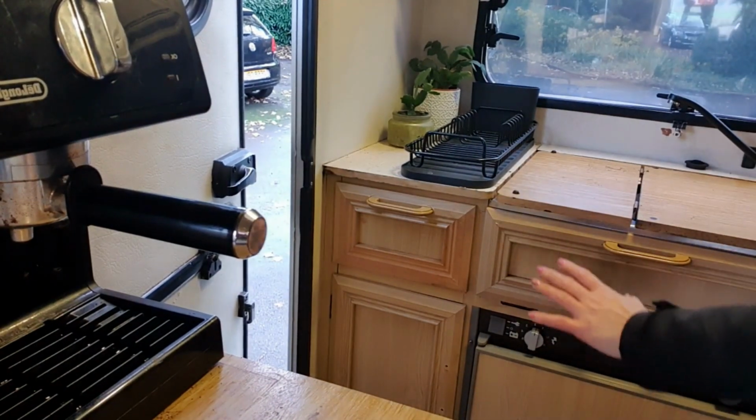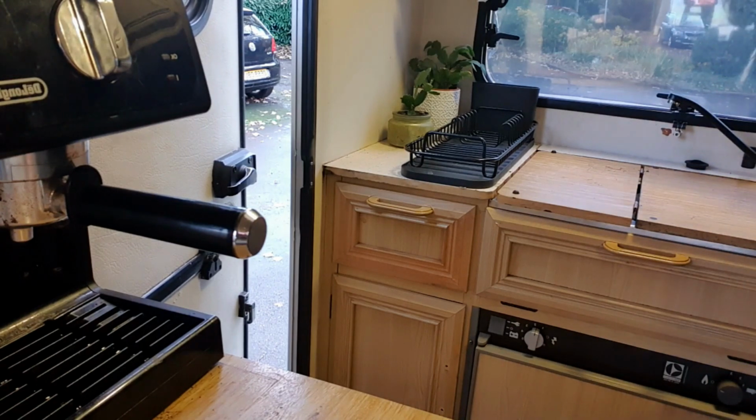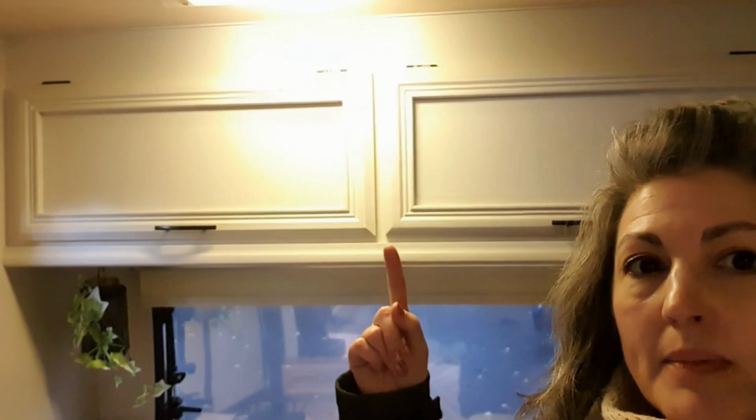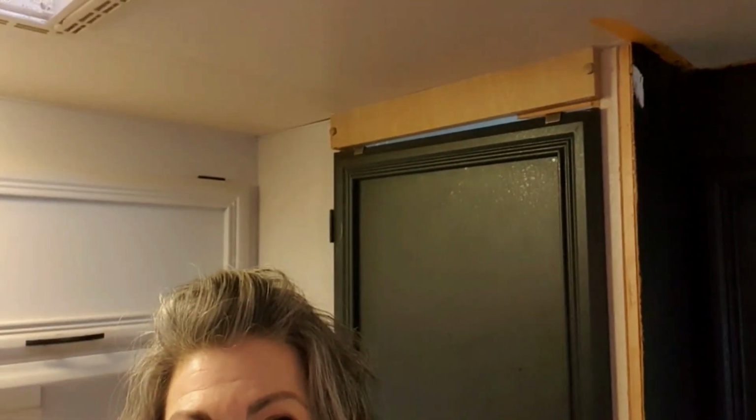So the idea is that I'll do the top cabinets in this cream. Back to the decorating. The top cabinet's going to be cream with the black handles, and the base cabinets are actually going to be this colour here, which is a mix of 2 colours, a really kind of warm dark grey. So that's the bathroom door.